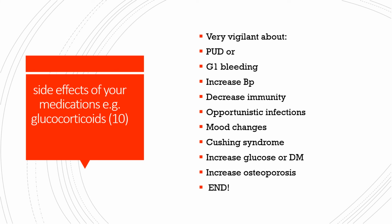Be very vigilant. And someone is asking about what? Remember, you are on certain medications, particularly glucocorticoids. You know what? That will not be for free. You are taking the glucocorticoids to help you stay alive. There are side effects. So watch out for the probability of peptic ulcer disease. Watch out for gastrointestinal bleeding. When you pull, check the toilet before you flush. Is your blood pressure rising now? You are having high blood pressure, glucocorticoids could be responsible for that.